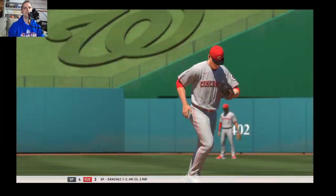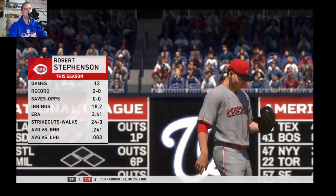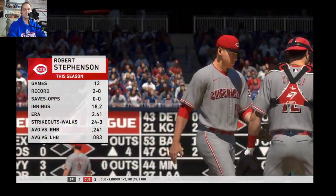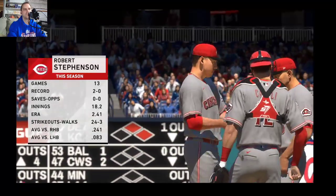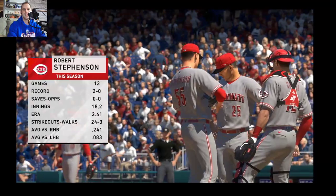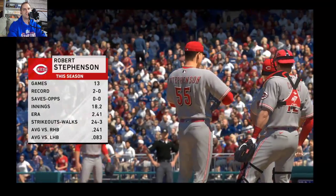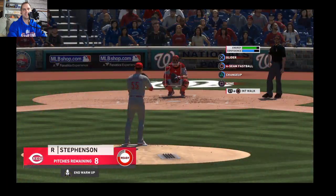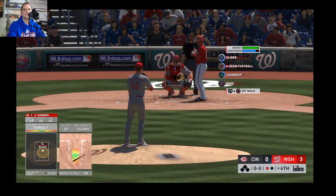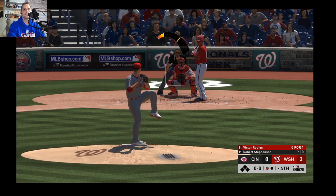So it'll be up to the bullpen to keep this one in check, as Robert Stevenson's going to come in for his 14th appearance. He comes in with that 2.41 earned run average. Got the good strikeout to walk ratio, 24 strikeouts and only 3 walks. So Stevenson's going to be charged with trying to keep this game a 3-run game and see if the Reds can get back into this one. But they have just run into some good pitching this series.